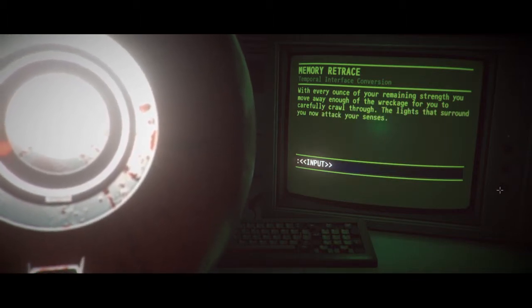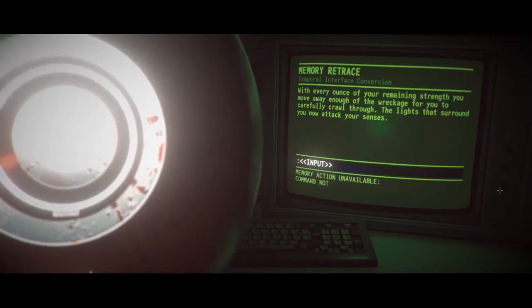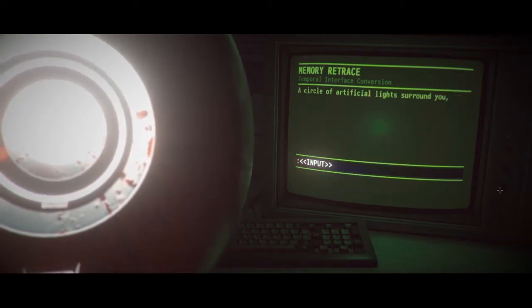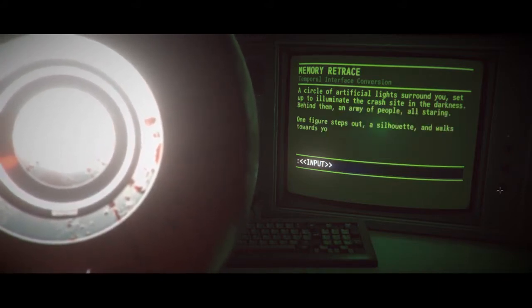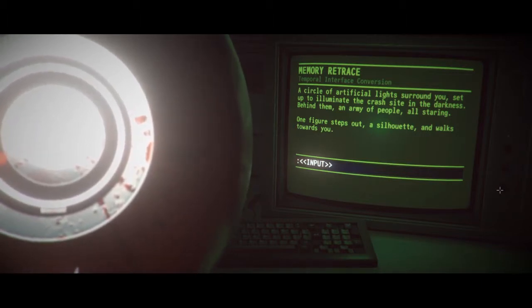The lights that surround you now attack your senses. Close eyes. Look around. A circle of artificial light surrounds you, set up to illuminate the crash site in the darkness. Behind them, an army of people, all staring. One figure steps out, a silhouette, and walks towards you.